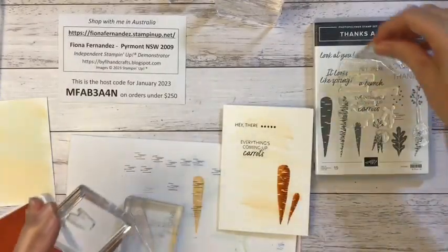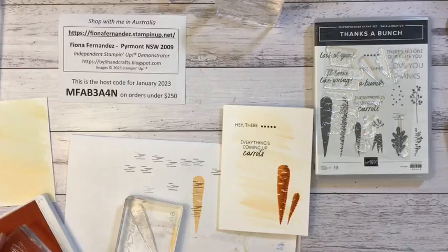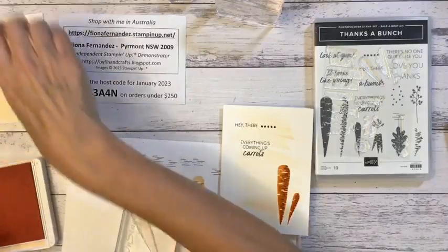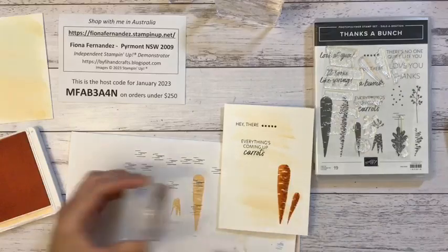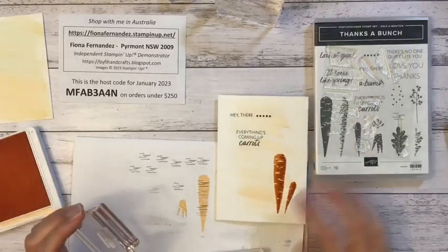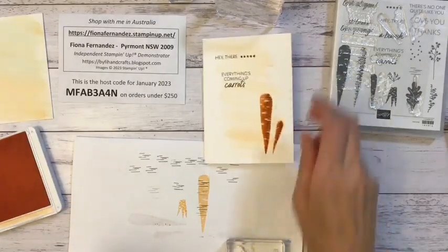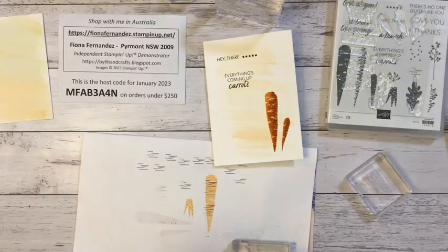Actually, I'll take that one off. There's a smaller carrot here, this one. Uh-oh, ink on my finger. Just have to keep flipping that back up to get my... So there's some little ones here like this. I thought I was going to put them on here. I'm just not sure now. I might add the green bits first. I actually really like the look of that card. It's pretty cool. A bit excited about that.